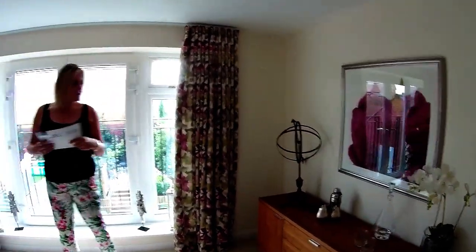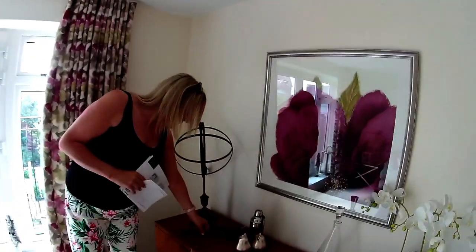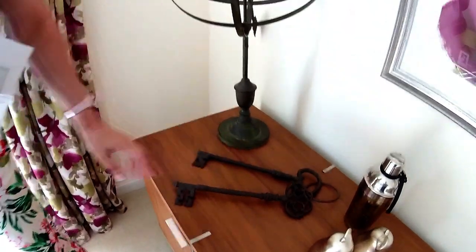Very nicely dressed. Where do you think those keys are for? They are enormous, aren't they? They're not the keys to this house. Certainly not. They look like something from Hogwarts, don't they?